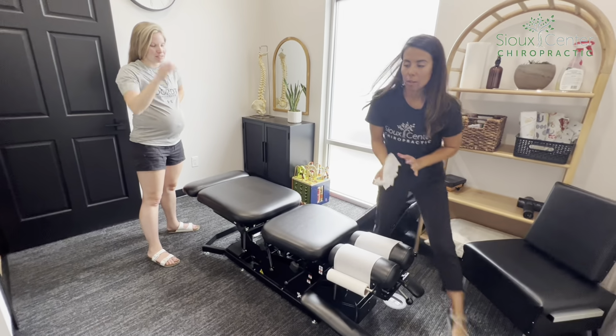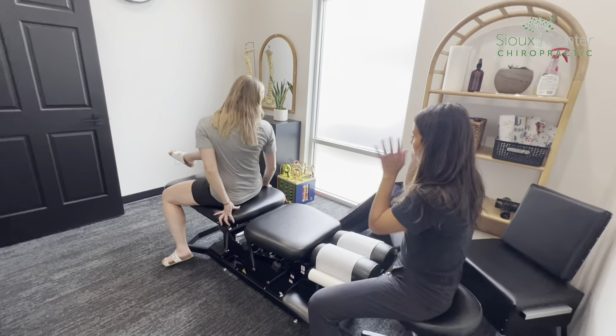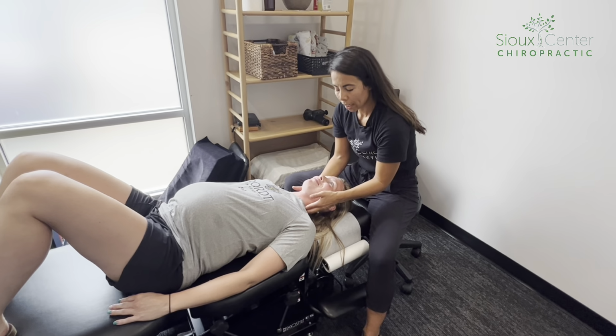All right, let's go on your back and let's check out that neck a little further. Yes, please. You can have your knees up. You can have whatever's most comfortable on your back. Oh my goodness.